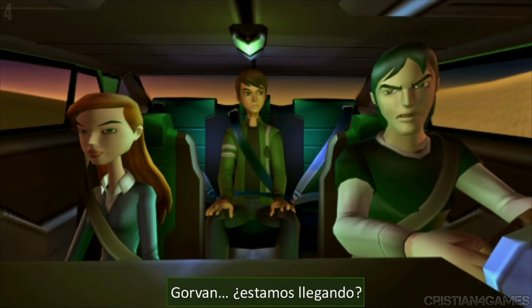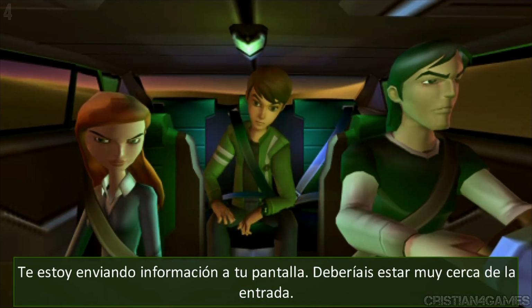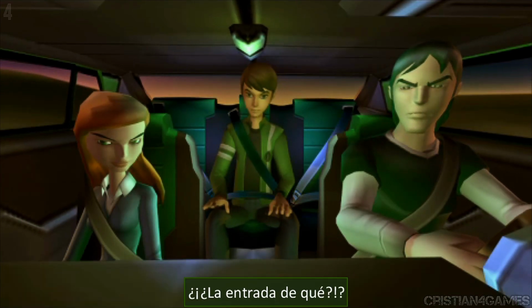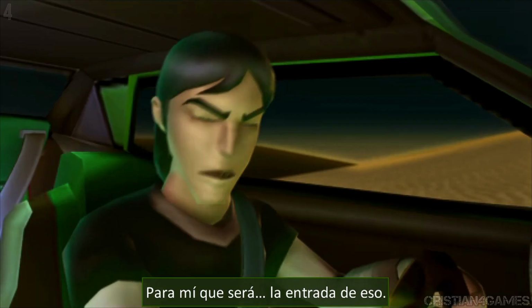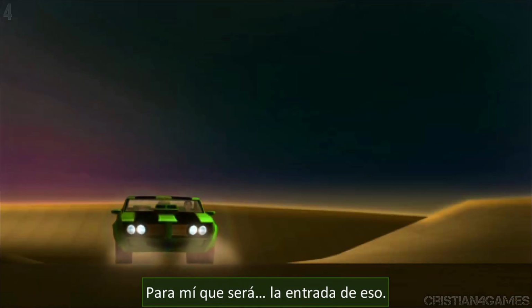He's sending us. There's nothing but sand out here. Gorvan, are we getting close? I'm sending the information to your screen now. You should be very close to the entrance. The entrance to what? I'm guessing the entrance to that.